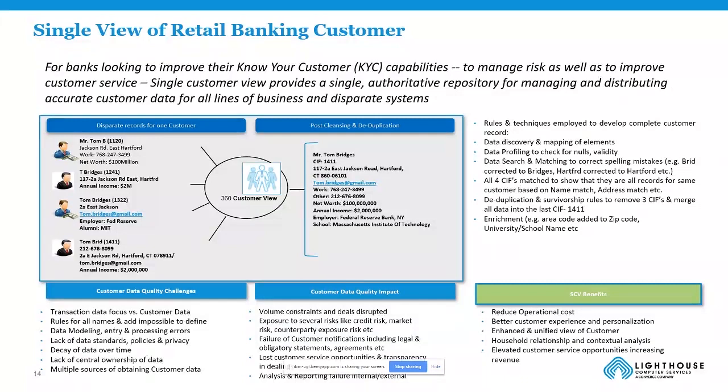So what are the customer data quality impacts? Again, we've talked to some of it. Helps with risk, credit risk, market risk, exposure for fraud and things of that nature, anti-money laundering. And the best part of it, I think, is it helps reduce customer dissatisfaction. The flip side is enhancing customer satisfaction so that they feel a real connection to the bank.